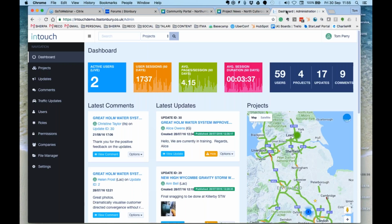But the demo shows our admin dashboard, and it's hopefully a demonstration of the effort that we've put in behind the scenes to mean that this is such an easy system to use. So you can see down the left here, creating projects, creating updates, traffic updates, adding new users, roles, permissions, which are very important. Very, very simple.